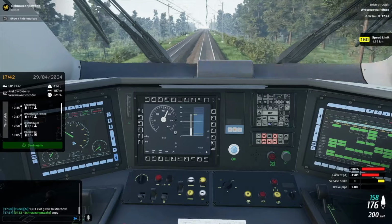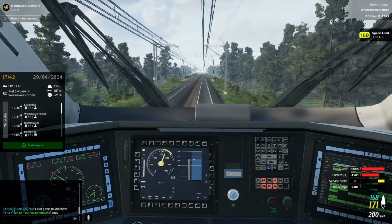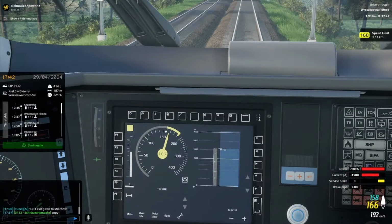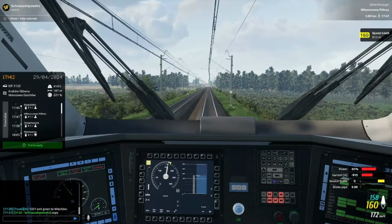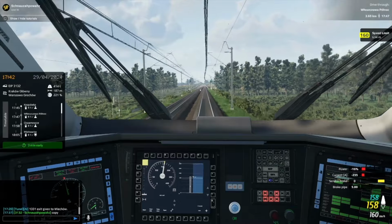Now, regarding the system and using it, you will go between the standard SHP, which is just your basic vigilance, which was already in the game, as I mentioned, and ETCS. So if there is a non-ETCS section, it will go ahead and downgrade you automatically back to the SHP, which is just a vigilance device.